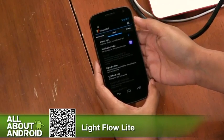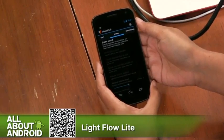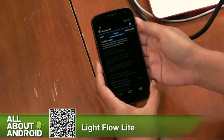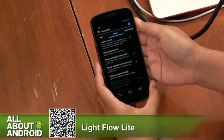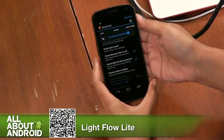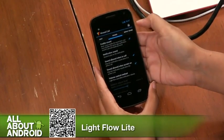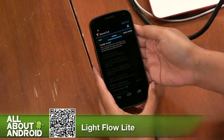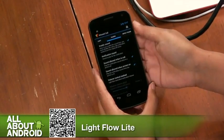If you swipe over to the right or click sounds, that will take you to the sound section. You can enable or disable sound. You can say whether you want the sound to play when you're on a call or not. For example, when I'm on a call and someone else is calling me, it keeps on beeping and beeping. I hate that, so I turned it off. Oh, I hate that, right? So you could use this to turn it off. It really allows you to customize every app and how it notifies you to your preferences.